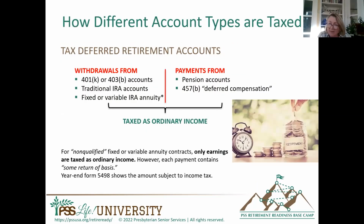So knowing that, having our little walk through the tax code and how this really works, comes down to paying our taxes. Let's talk about how different account types are taxed, because it's important to keep this in mind as we envision how we're going to draw money down and pay for our expenses in retirement. Every dollar you take out of your 401k or 403b account, traditional IRA, or a fixed or variable annuity is taxed as ordinary income. Now, the fixed and variable annuity, the earnings are taxed as ordinary income. And that is if it's a non-qualified.